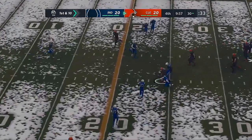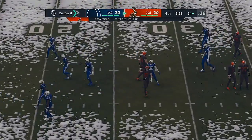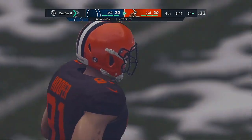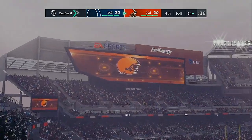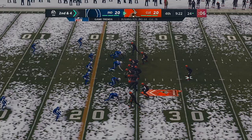Following the interception, Mayfield. And finding the tight end, Hooper. A gain of 6 there on first. Completion was given up, but that's why you play zone defense, so that you can have people around the ball when it's caught, and you don't give up much run after the catch. 6 yards was the pickup on the last completion, so here's second and 4.